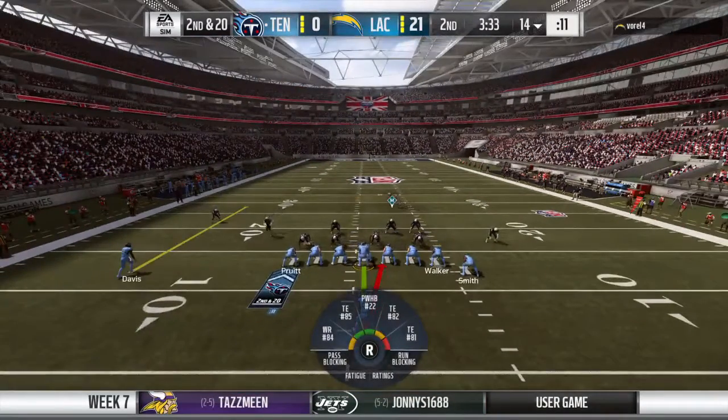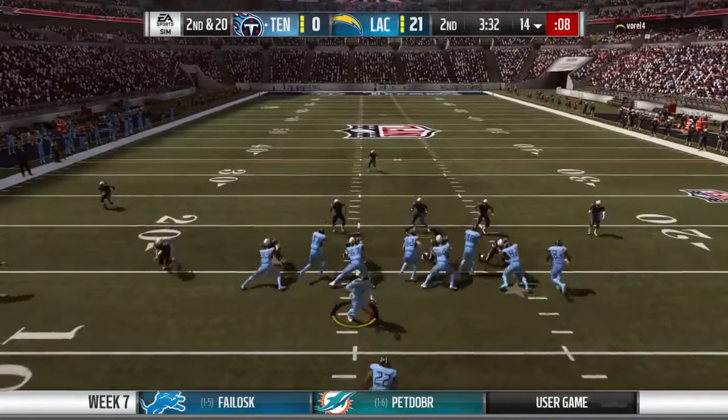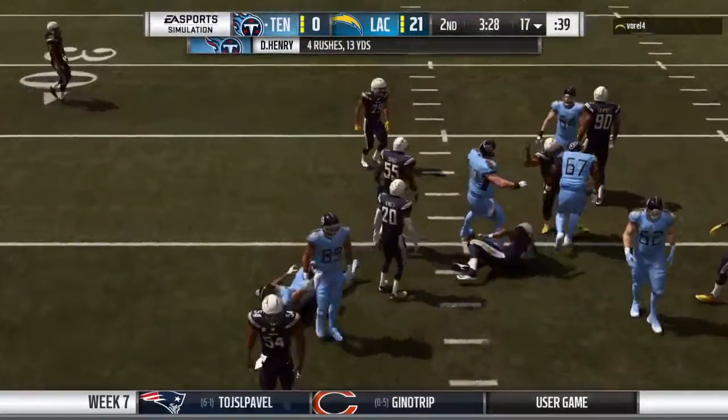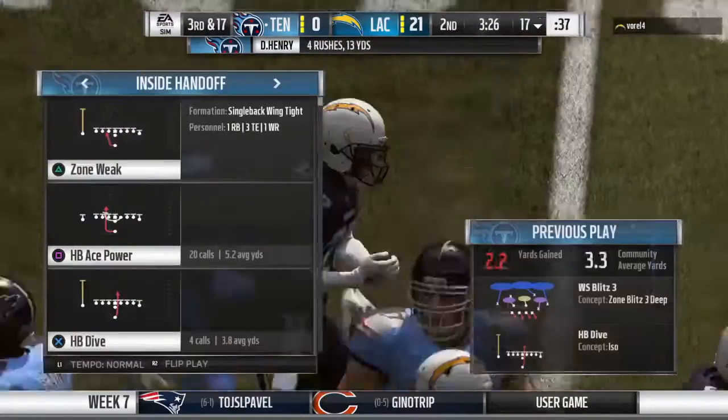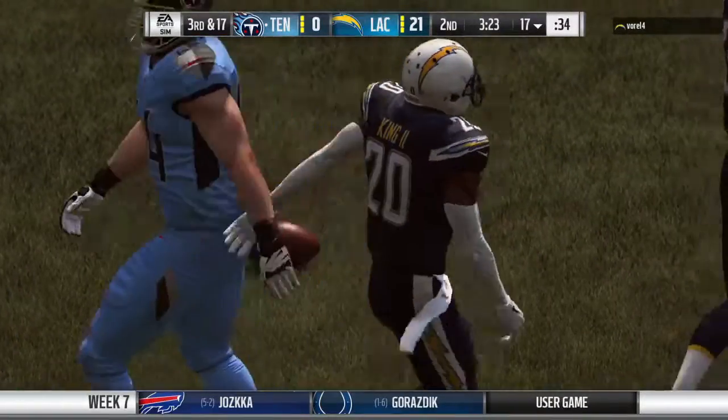You got 4. You got 10. Black 22! Black 22! Now a handoff to Henry. And a short gain across the 15 to the 17-yard line. He'll get 3, but it leaves him with a big hole here on 3rd and very long.